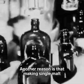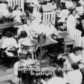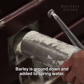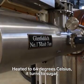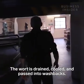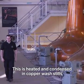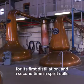Another reason is that making single malt is an extremely difficult process to get right. Barley is ground down and added to spring water. Heated to 64 degrees Celsius, it turns to sugar, dissolving into a fine sweet tangy liquid called wort. The wort is drained, cooled and passed into wash bags. This is heated and condensed in copper wash stills for its first distillation, and a second time in spirit stills.